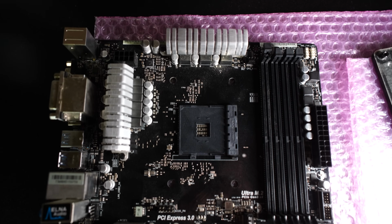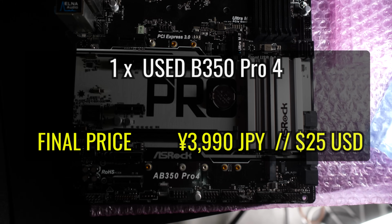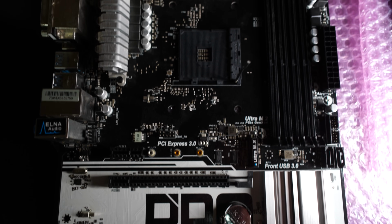So we've just come out of Dos Paradise and inside the store, they ended up having one really good deal. And this was for a B350 motherboard. I was looking around at motherboards and this one was coming in at I think a little over 25 US dollars, which for a motherboard on AM4, especially in the B series, I think that's a really good bargain. Do let us know in the comments if you think it's a decent deal or not.